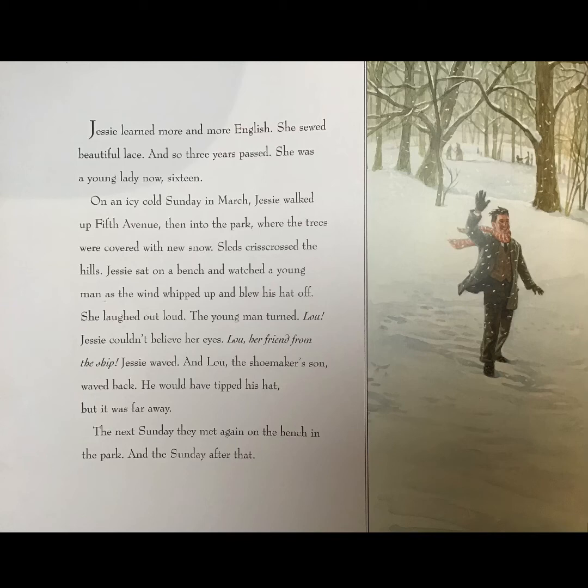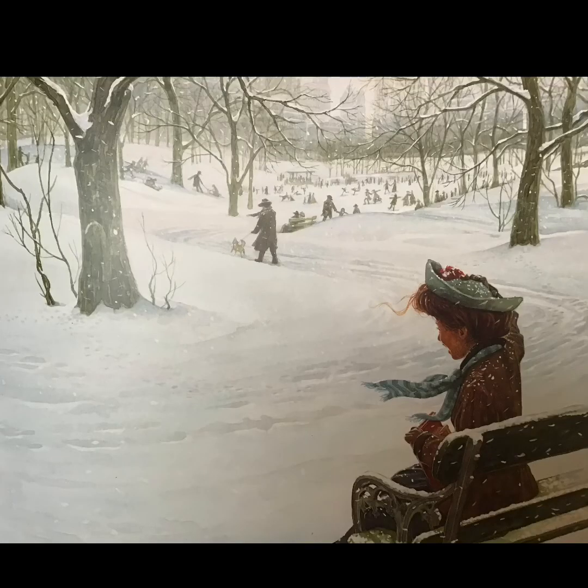On an icy cold Sunday in March, Jessie walked up Fifth Avenue, then into the park, where the trees were covered with new snow. Sleds crisscrossed the hills. Jessie sat on a bench and watched a young man as the wind whipped up and blew his hat off. She laughed out loud. The young man turned. "Lou!" Jessie couldn't believe her eyes. Lou, her friend from the ship. Jessie waved. And Lou, the shoemaker's son, waved back. He would have tipped his hat, but it was far away.